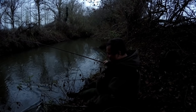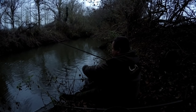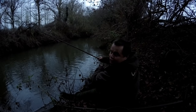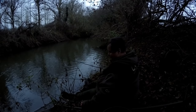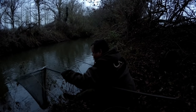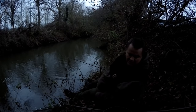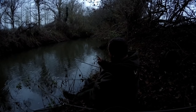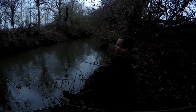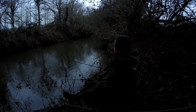Lovely. Very nice. Short, sharp, powerful, sweet little fight. Oh yeah, a pleasantly chubby chub. It's nice to get that one. Lovely bite there. Bump, bump, bump. You have to excuse me because I do have to conserve my batteries at times. That was a nice, nice scrub.